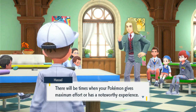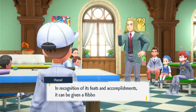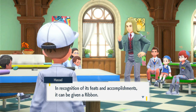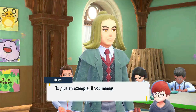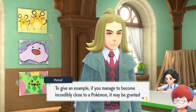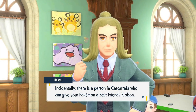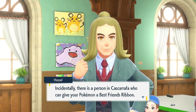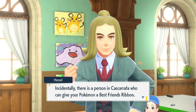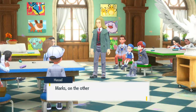There will be times when your Pokemon gives maximum effort or has a noteworthy experience. In recognition of its feats and accomplishments, it can be given a ribbon. To give an example, if you manage to become incredibly close to a Pokemon, it may be granted the Best Friends ribbon. Incidentally, there is a person in Cascarrafa who can give your Pokemon a Best Friends ribbon.